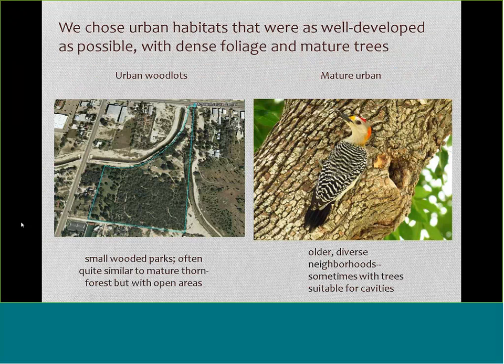For the urban habitats, we chose the ones that were as well developed as possible with dense foliage and mature trees. So we had some urban woodlots, which were small wooded parks. They often were quite similar to mature thorn forests, but had some open areas. And we also chose some older, diverse residential neighborhoods. Oftentimes they had trees that were suitable for cavities, like this golden-fronted woodpecker at a nest cavity.